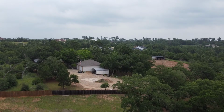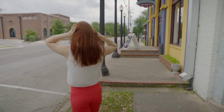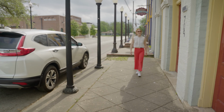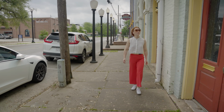Let's go. As far as the general style of home that you can find in Bastrop, there is a really huge, wide range. In doing some research, I found that you can get some really beautiful historic homes right in the middle of downtown Bastrop that are anywhere from about 3,000 to 3,500 square feet. That's really big for an old home. And that's probably going to be around the 1.2, 1.4 million range, more or less. And that's something that's been really beautifully taken care of and 100% ready to live in.